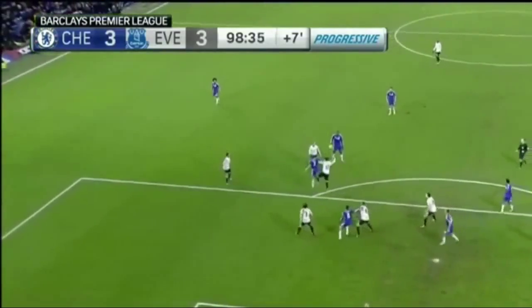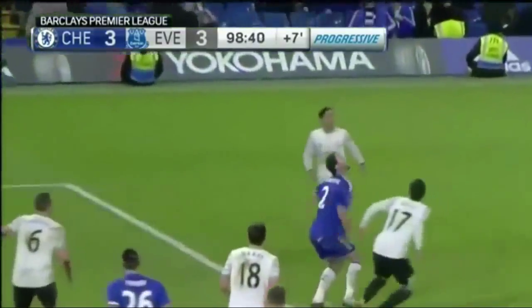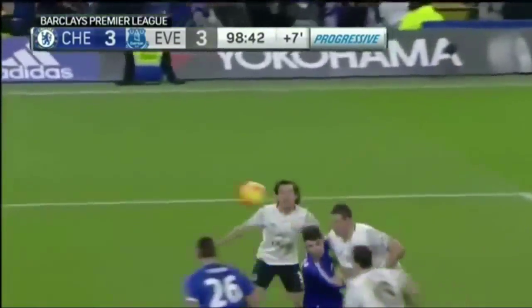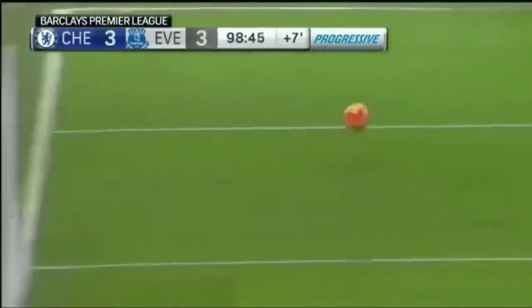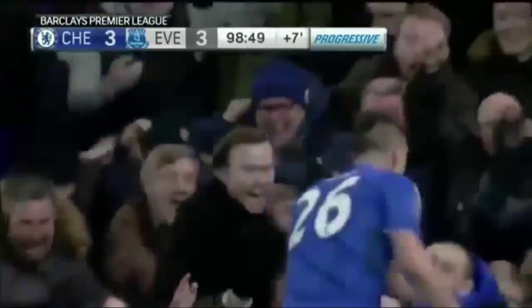Here we go. They keep it alive one, two, three times, and there's a great back flick finish from John Terry. Question of offside here. Oh, I think he's offside, Gary. I think as that header comes in, he may be in an offside position.